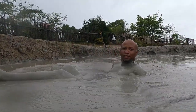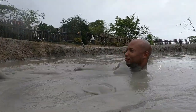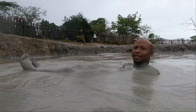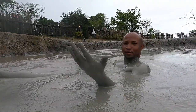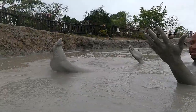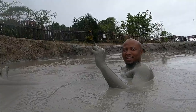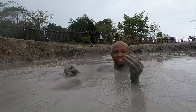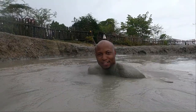This reminds me of St. Lucia, when I went to St. Lucia, and we went to Sulphur Springs, right? It's difficult to drown here, because I'm not even treading water, but I'm floating. These are my feet with my hands, and I'm not even treading water. If I stand straight, I don't feel any ground right here.